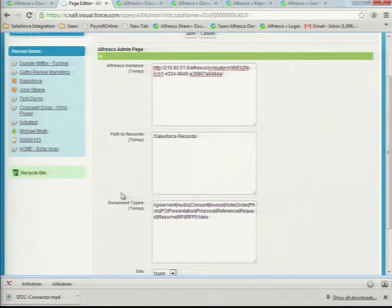Right. That is a potential, right? So whoever's managing permissions on the Alfresco Cloud side would have to make sure that that's set up correctly, right? From a workflow movement perspective. Okay.